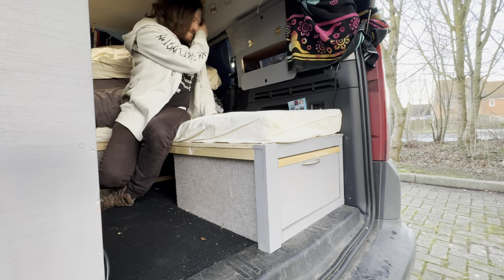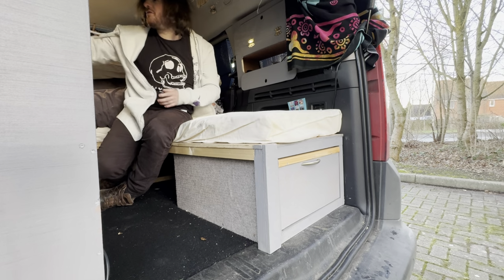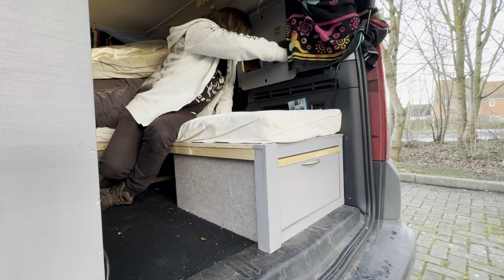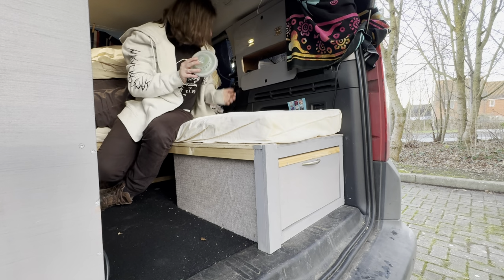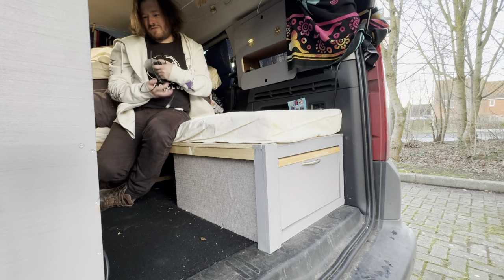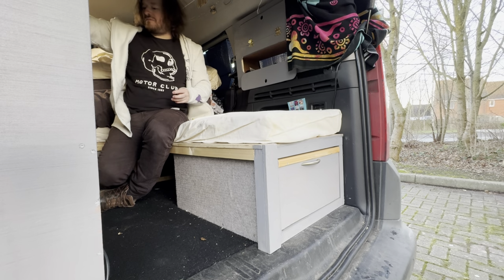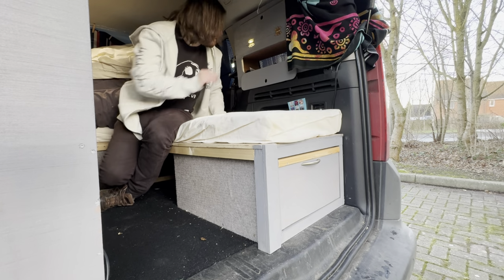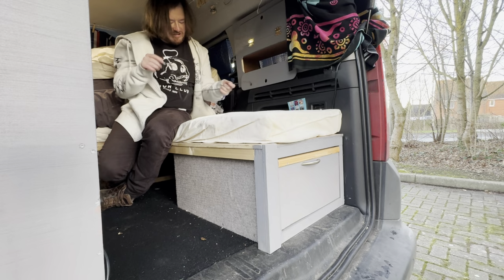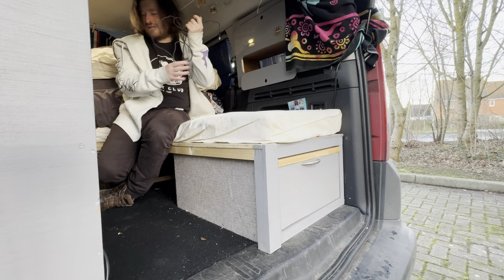Alright, what else we got? Medication, that can go up there. Oh god, damn it. Right. LED lights. Gotta have LED lights. So much stuff I got in here. Alright, what have we got? Yeah, I know what this is for. This one's my old phone cable that stopped working, so that can go rubbish.